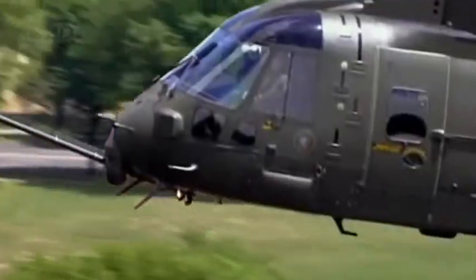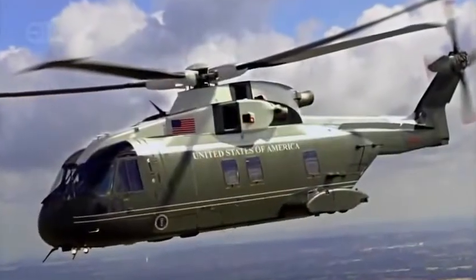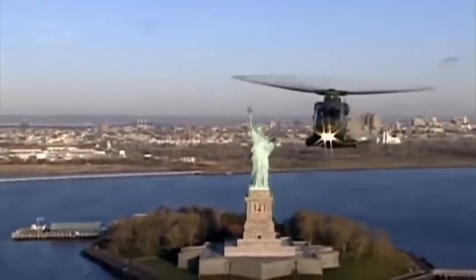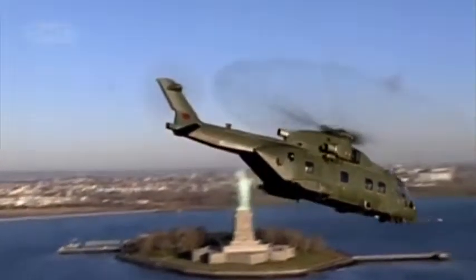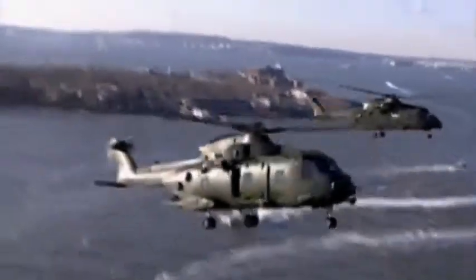This American version of the EH-101, known as the US-101, was chosen by the US Navy as the next presidential helicopter. Designated Marine One, creating the Oval Office in the sky will be a joint venture of three firms: Augusta Westland, Bell Helicopters, and Lockheed Martin. It will truly be a supercopter.